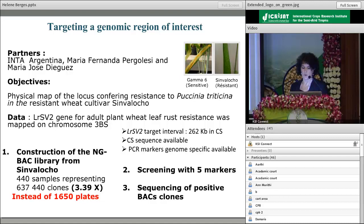So this is a project targeting a genomic region of interest, which has been developed in collaboration with a laboratory in Argentina with Maria Jose Diegues. The objective of this project was to establish a physical map of the locus that confers resistance to Puccinia triticina, specifically in a wheat cultivar that was resistant to Puccinia. So we started this project with some data. There was some genetic data, and there were flanking markers in the region, which delimited around 260 kb, so a very small region.